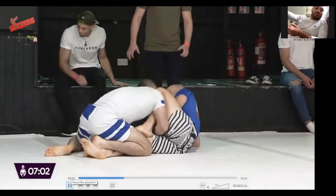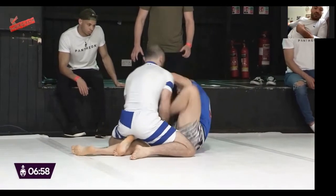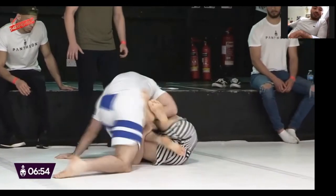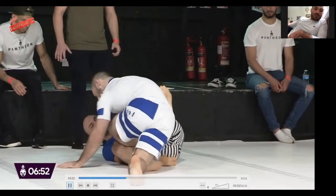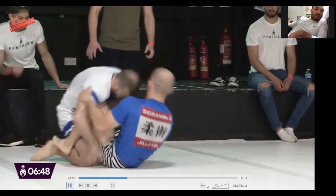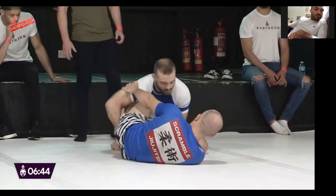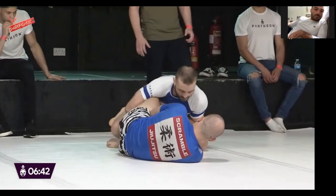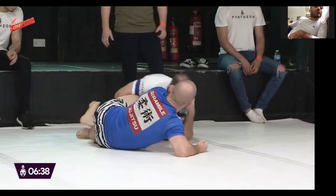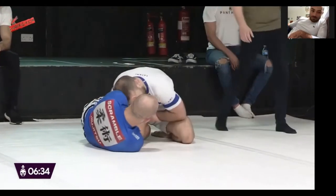Lloyd, again, is starting to feel the pressure a little bit. He's trying to frame to generate a bit of space now. My half guard there, I'm taking a shin staple, trying to control his hips. So I take a leg lift here, trying to force his legs open.